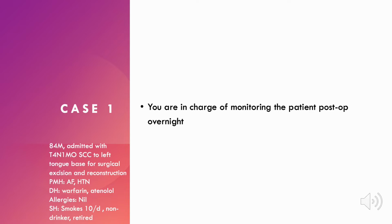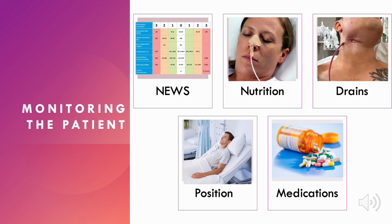Okay, now what sorts of things spring to mind that you will have to monitor overnight? So hopefully you got some of these. We're going to go through each of these in turn in a bit more detail, but just as a quick overview, monitoring the patient overnight, obviously ITU will be monitoring them from an anaesthetic point of view. They'll probably still be intubated overnight or sedated.